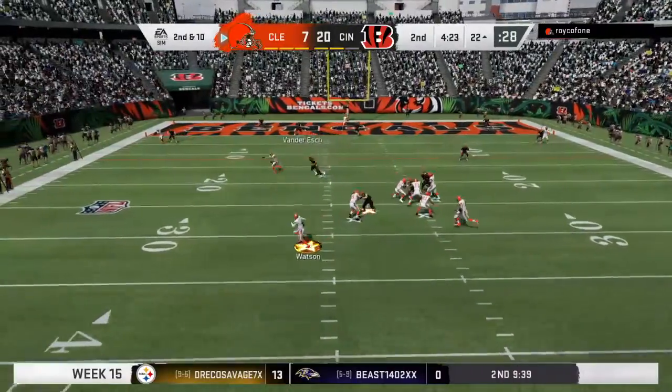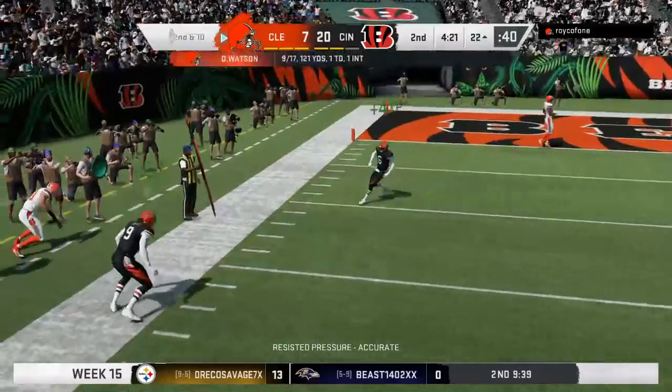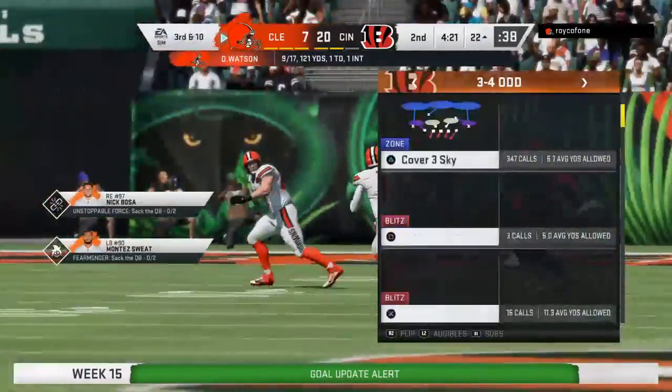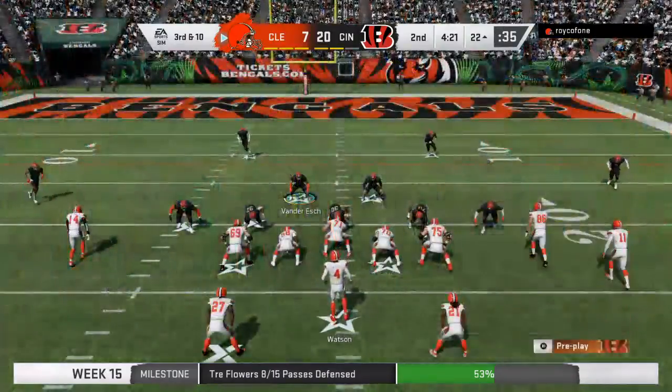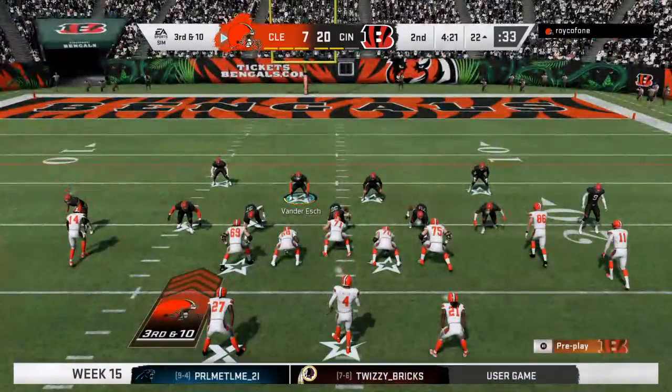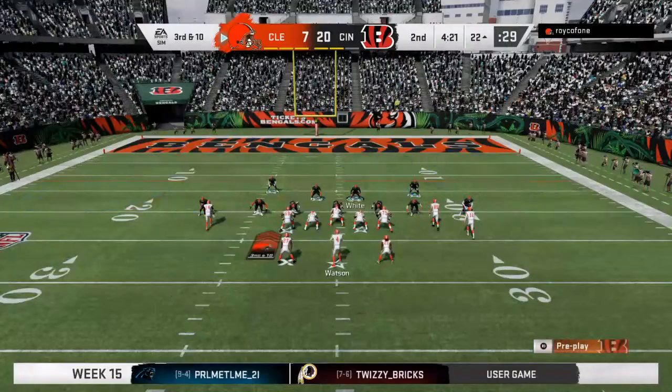I think you're right. Dancing to his left. And that'll be incomplete. Took a pretty good shot as he tried to pull that one in. Couldn't hang on 3rd down. This offense was on the move. Now 2 straight incompletions have them looking at 3rd and 10.